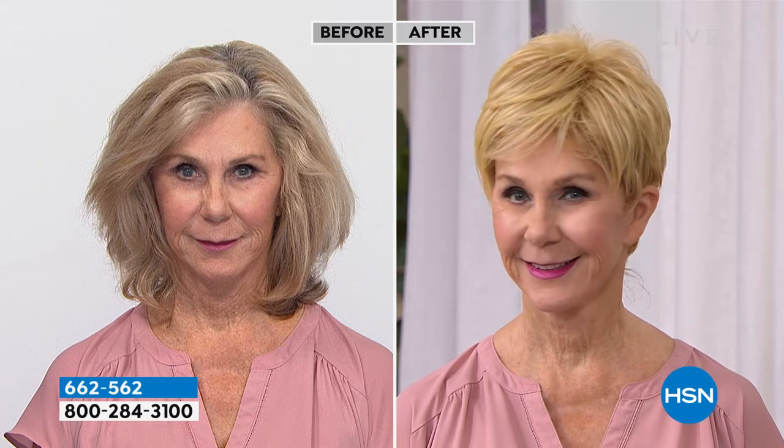You're always going to have that princess, beautiful, bright summer blonde hair. It can't change from the sun, from washing it, from blow drying it.